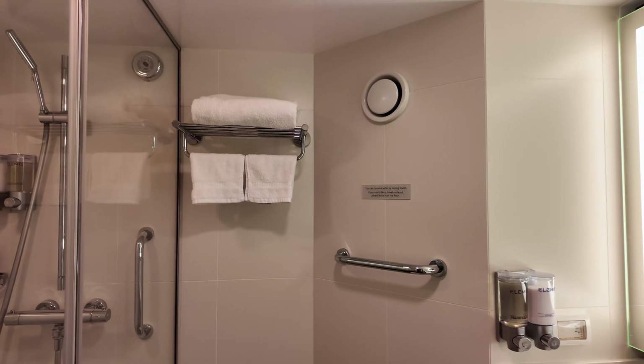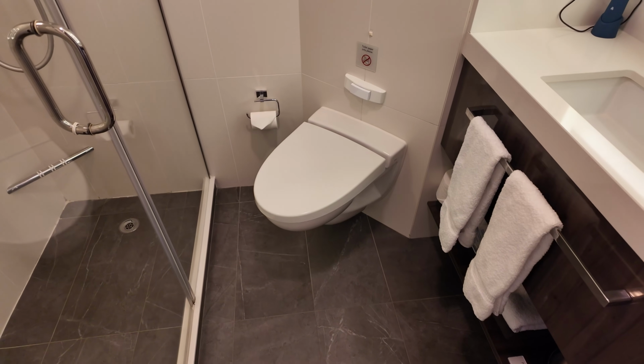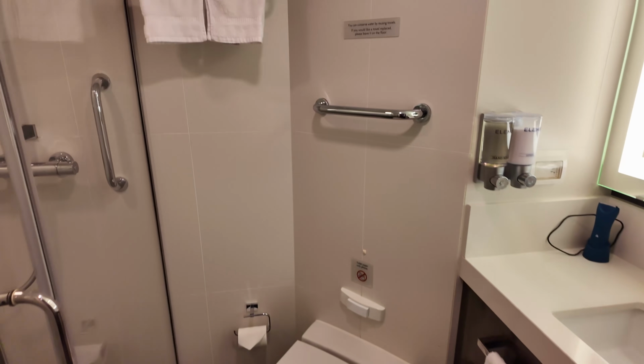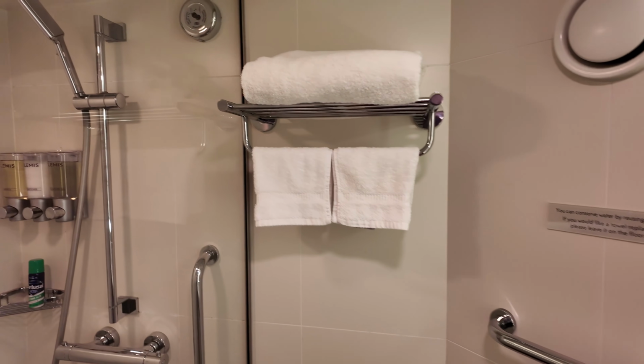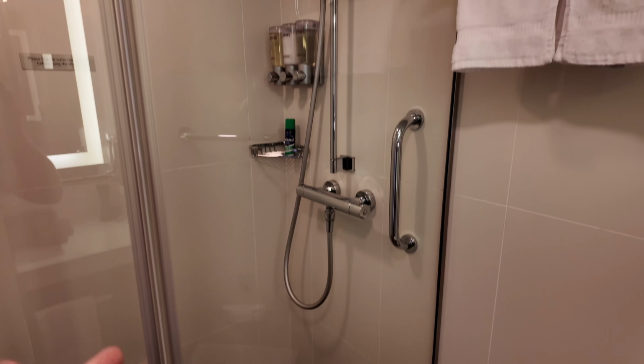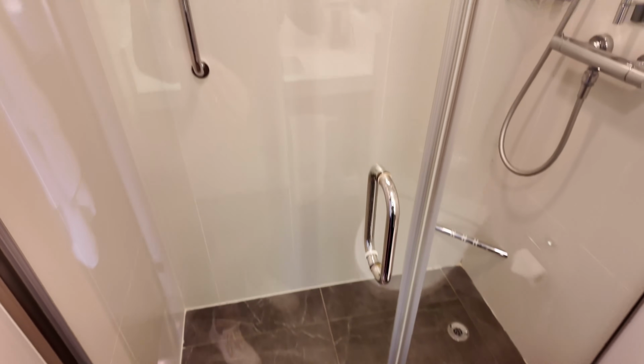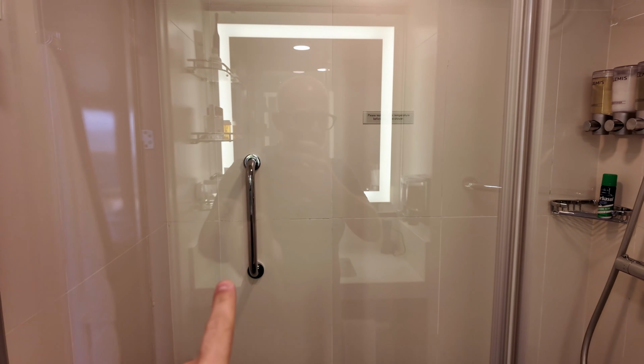I just want to step back for a second and show you. So there's actually a decent amount of room in here. I know cruise ships usually get a bad rap for bathrooms, but it's actually a pretty spacious bathroom. I'm not a big guy, but still, it's not that bad. Great shower, perfect temperatures, etc. Great pressure. But it's even got the handles if you need a little assistance.